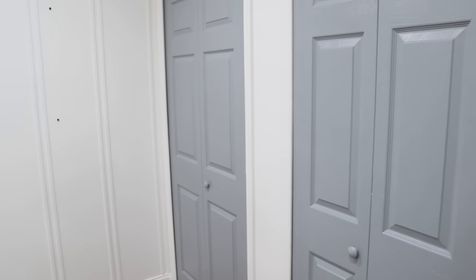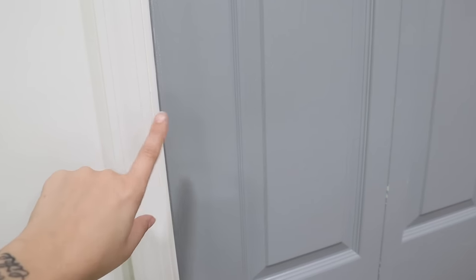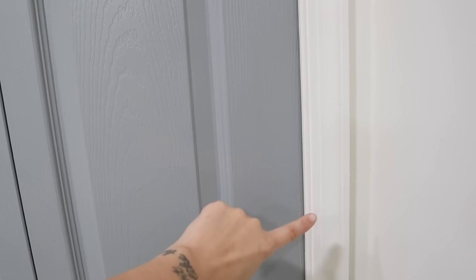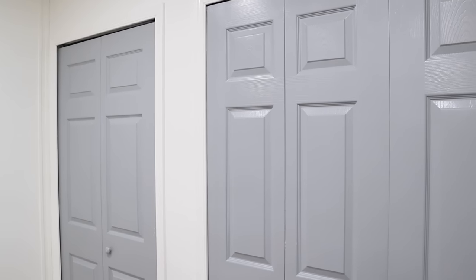So my plan is to paint over everything that's gray, of course, but then I also wanted to paint over the white trim. The previous owners did not do that. They had the gray doors and then the trim was white, and you can see that it just kind of looks a little strange. So I'm hoping that if I paint the trim as well, it will kind of frame it and make it make sense in this space.